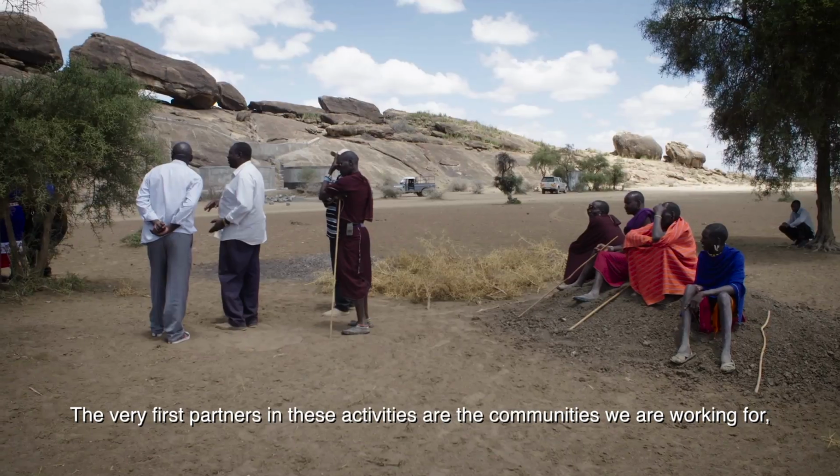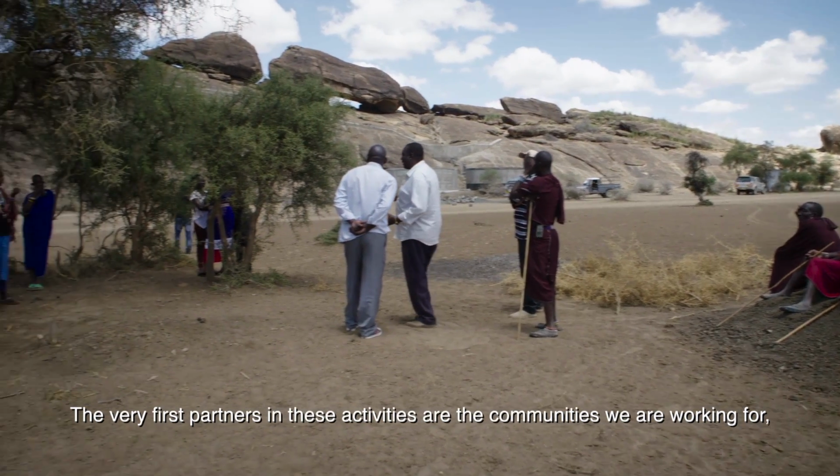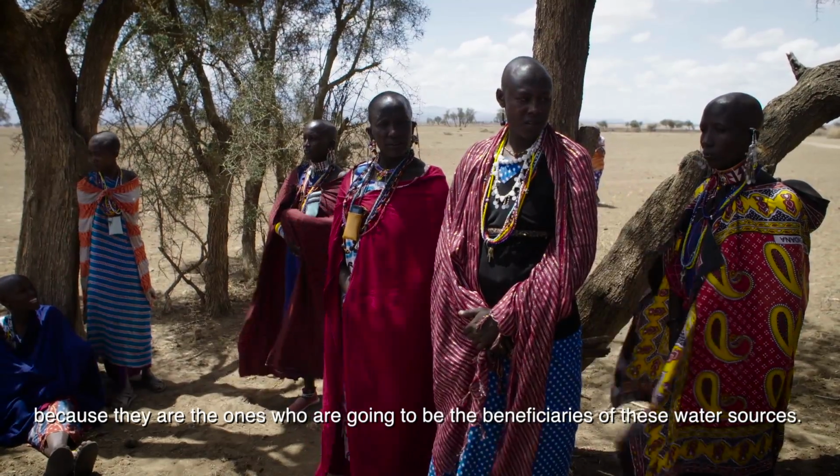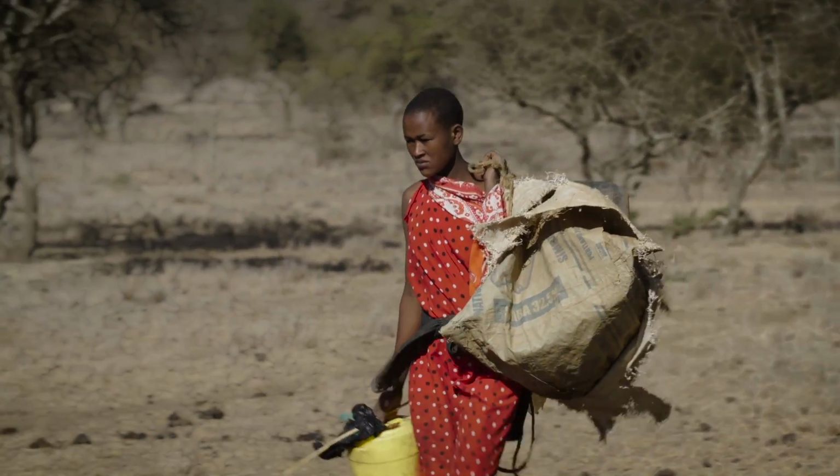The very first partner in this activity is our community that we are working for, because they are the ones who are going to be the beneficiaries of this water source.